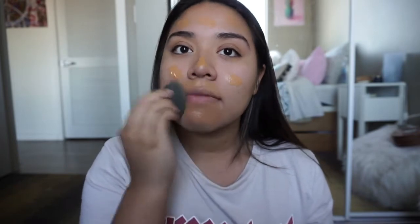So, I'm going to prime my face like I normally would. Let's test this puppy out. Let's take a little bit of this bad boy. Oh, I was right, I look orange. Okay, so after playing around with it, I look orange. I literally look like Snooki circa 2010, so that's exciting.